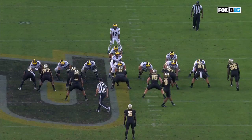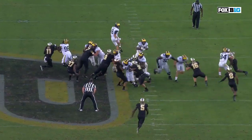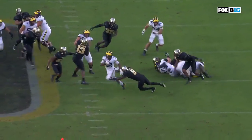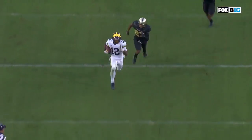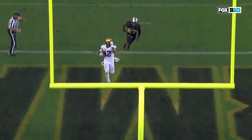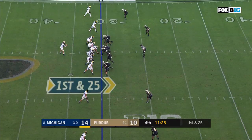Well, this is just the power running game you like to see. TJ Jallo is going to have the one shot at it, but watch once Evans gets through the line of scrimmage. Away-new hoping to kind of clear it out, but once Jallo misses, there's nothing but green grass. Look at this coverage, though. All vulnerable on the back end.